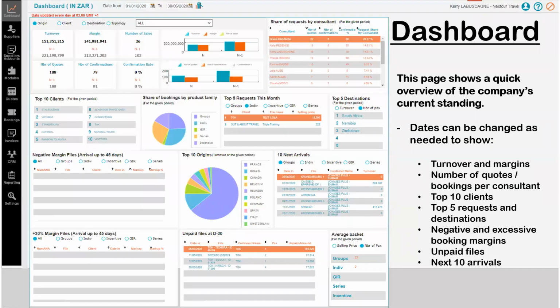When logging into the system, you'll be met by the dashboard, which offers a quick overview of your company's current standing. You'll be able to filter by specific dates in order to see information such as your turnover and margins, the number of quotes and bookings per consultant, as well as the conversion percentage, your top 10 clients, your top 5 requests and destinations, negative and excessive booking margins, any unpaid files you may have, as well as the next 10 arrivals.